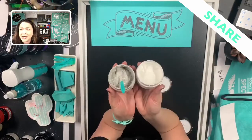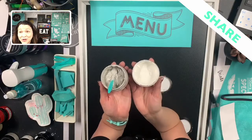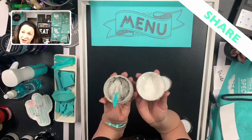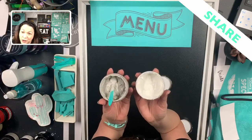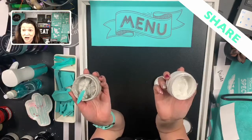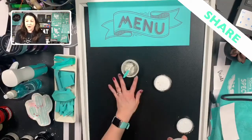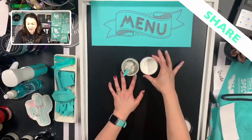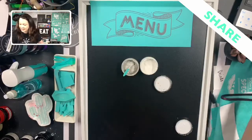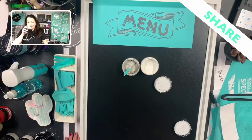We have greige and we have bright white. And I guess for a typical menu board, maybe you want bright white, but part of me wants greige, so it's not so bright, even though I like bright. Bright white is my favorite Chalkology Chalk Paste. So give me a number 1 if you want the greige, and give me a number 2 if you think I should do this in bright white. I'll give you guys a second while I try to figure out what I'm doing with this board.